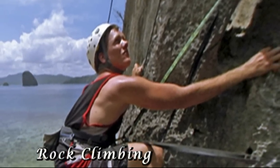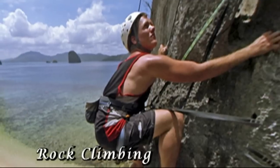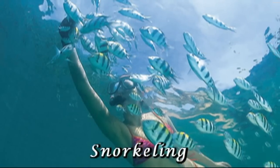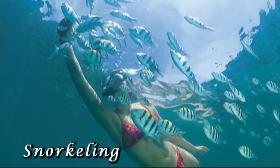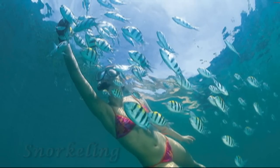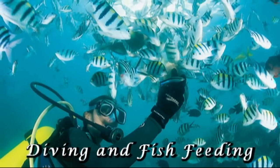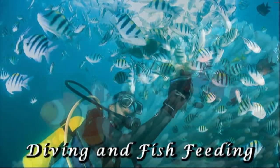If you enjoy rock climbing or any type of activity that you want to do, whether it's kayaking or sailing, snorkeling, diving, whatever you want to do, you can do right here at the Lagen Resort. They offer guides that will take you out, and again, if you want to snorkel, all that equipment is provided at no charge. If you want to dive, they have people who can train you to be a diver, but also if you already have your certificate, you can rent the equipment and you can go with a guide.